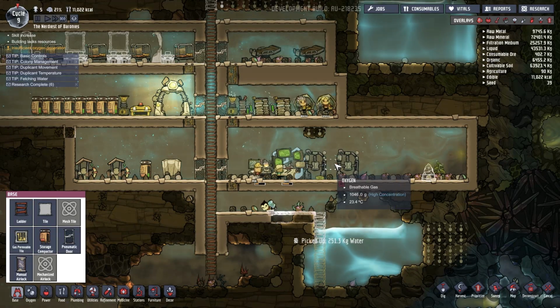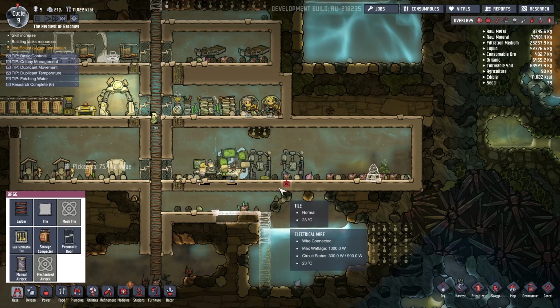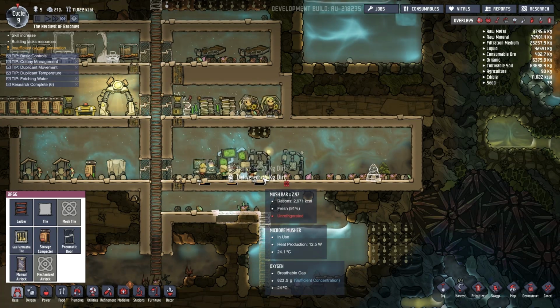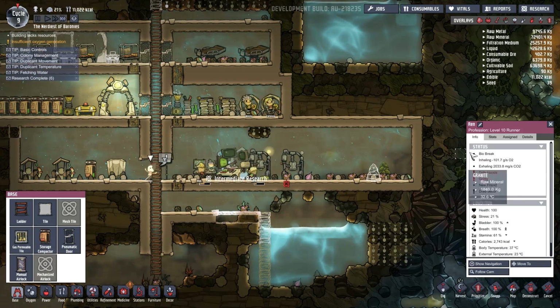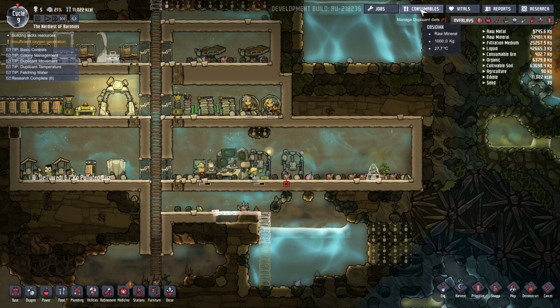I don't really have the workforce at the moment with all the little management tasks and all the research and everything that's going on to get it done. How many algae bars did we put right there? Mush bars, we got 2.97. Yeah, just keep pooping out bars. Are you the guy that's really good at cooking? Yeah, you're crazy good at cooking.